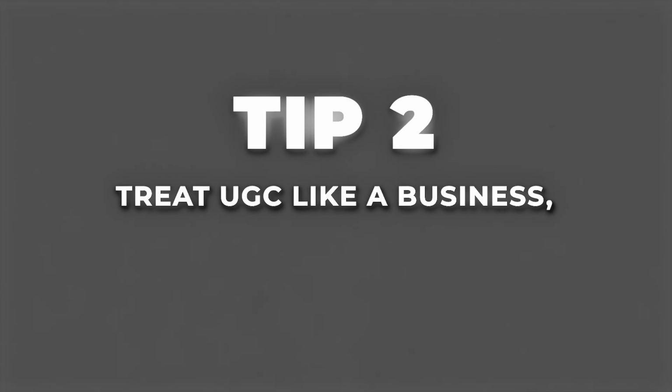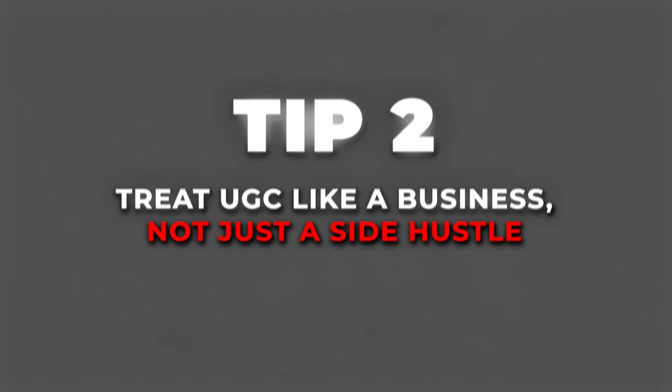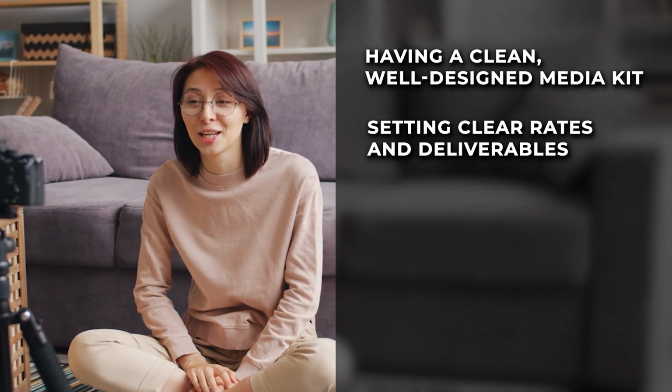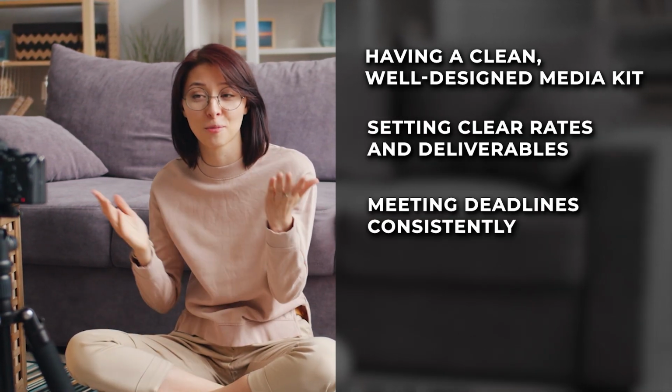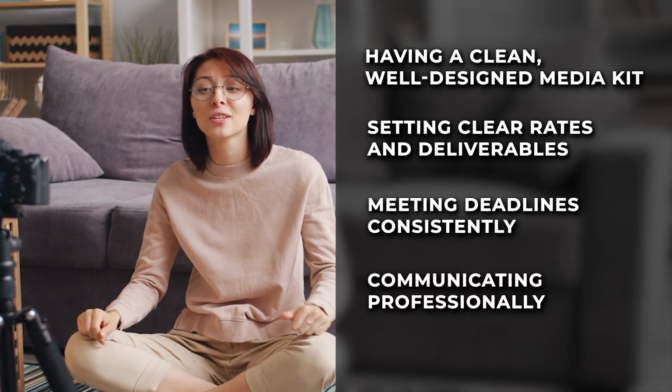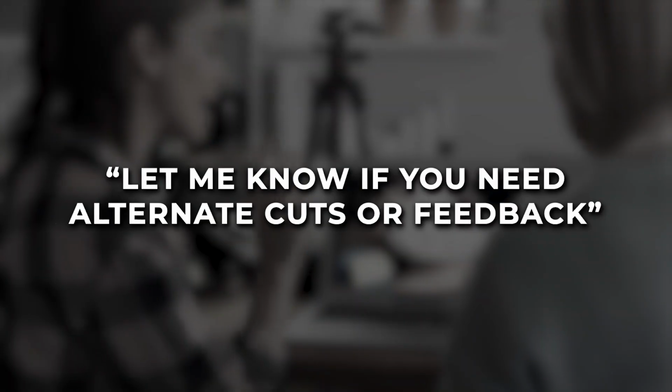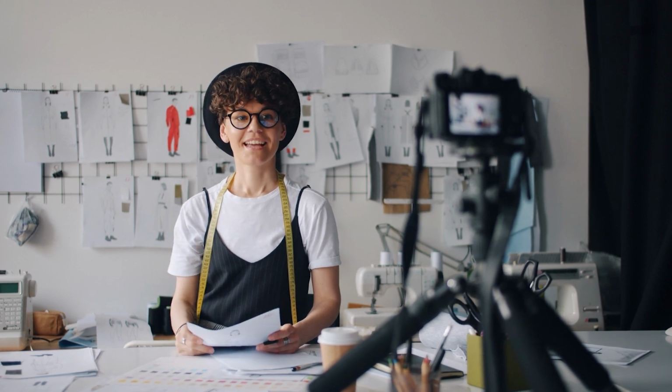Tip 2. Treat UGC like a business, not just a side hustle. Want to stand out? Show brands that you're not just a content creator, you're a content partner. That means having a clean, well-designed media kit, setting clear rates and deliverables, meeting deadlines consistently, communicating professionally, and yes, follow up after sending your videos. A quick "let me know if you need alternate cuts or feedback" shows you're collaborative and reliable. Brands love creators they don't have to chase.